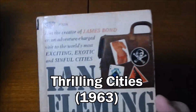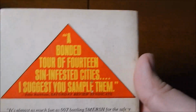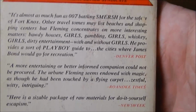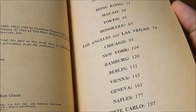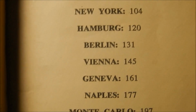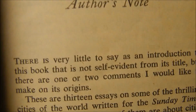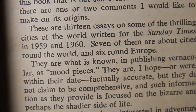So, cool stuff. And then you have to get Thrilling Cities because it's got the 007 in New York short story. But it's just Ian Fleming giving a legit travelogue for the most part, talking about all the places he enjoys. Hong Kong, Macau, Tokyo, Honolulu, etc., etc. So, written between 1959 and 60 for the Sunday Times. Pretty cool. I like the vintage graphics there.